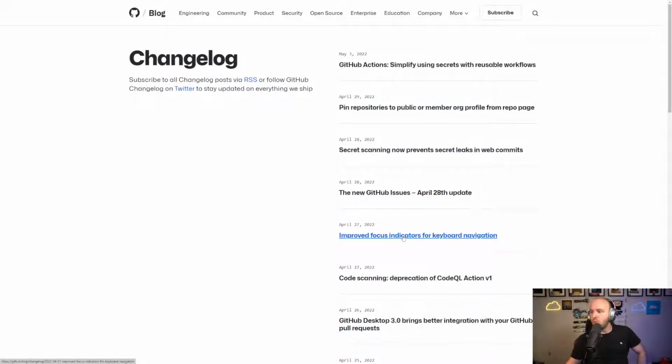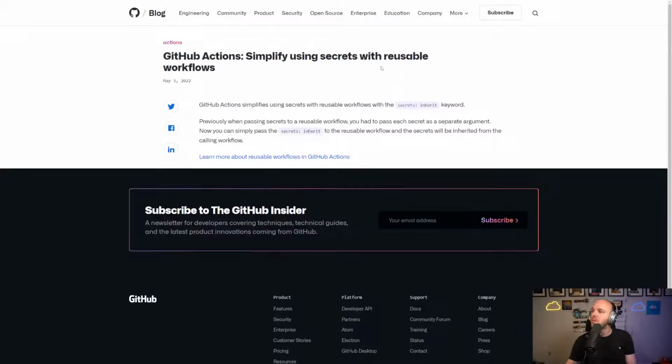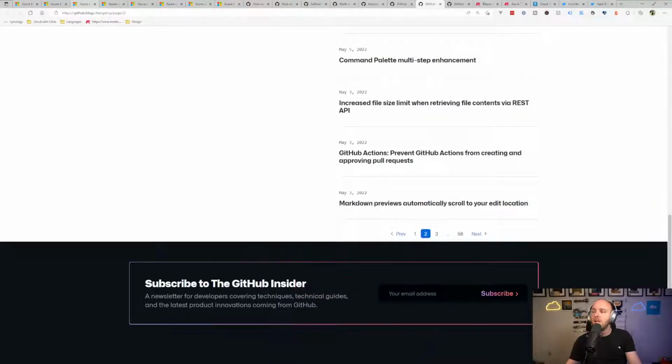Now, over to the GitHub changelog. GitHub Actions simplify using secrets with reusable workflows. That one did catch my eye. You can now use the secrets inherit keyword. You had to pass each secret previously as a separate argument, but now you can use just this secrets inherit to pass that on, which is great. Makes management a lot easier.